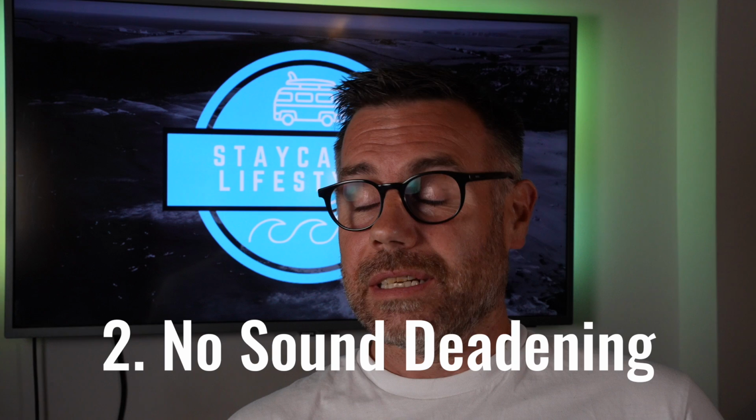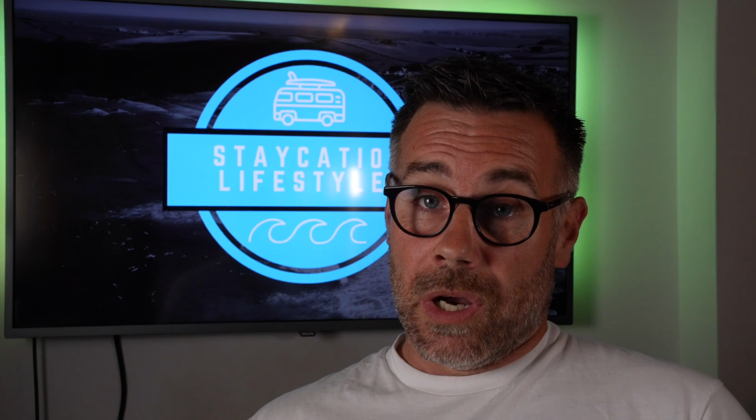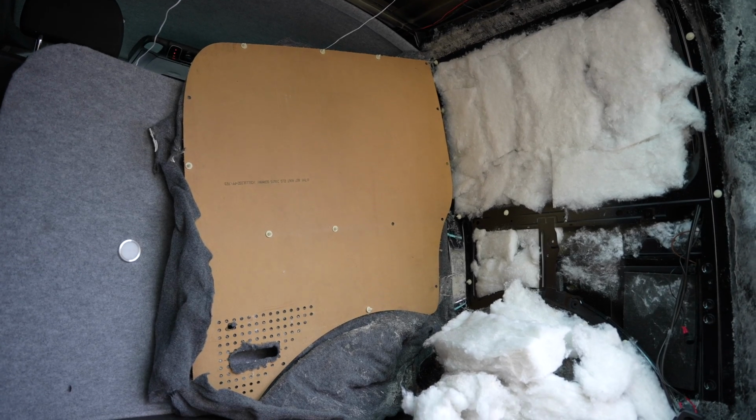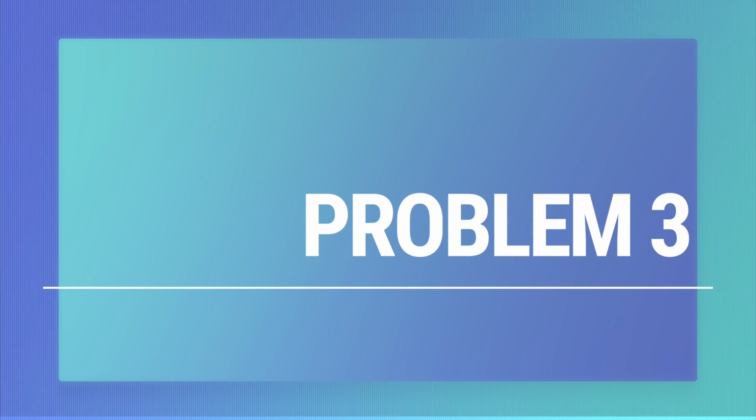So secondly, not so much of a problem, but a bit of a disappointment, is there is no sound deadening in the vehicle at all. So I peeled away the carpet, which needs replacing anyway because it's a little bit patchy in places, not stuck down. It happens over time. So I stripped it all back and found that there isn't any sound deadening. The insulation is dodgy to say the least, but that's good because it means I can do my own sound deadening, my own insulation, and make it all mine and recarpet to the colour which I want it.